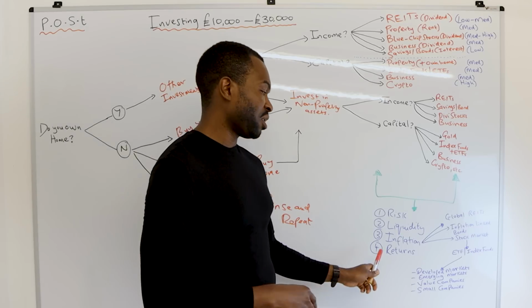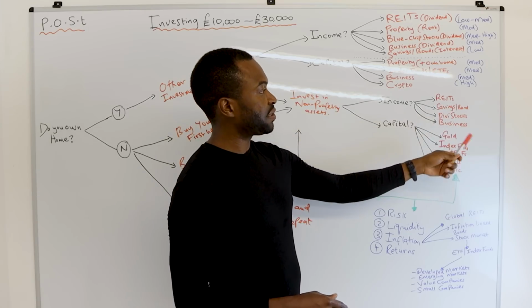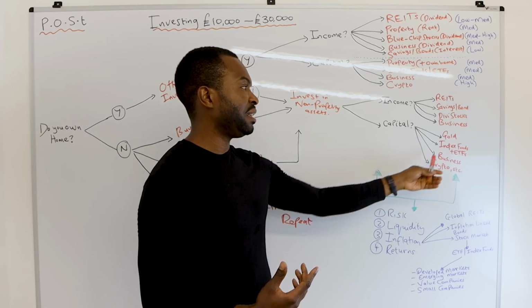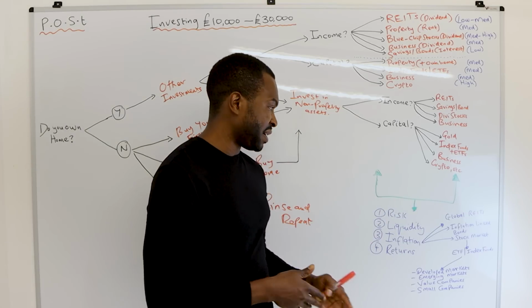And then wrapping up on the point on returns, picking the stock market, for example, I picked, say, dividend stocks. I said here, index funds and ETFs, you're looking for capital appreciation over time. Obviously, index funds and ETFs also pay dividends depending on what you're investing into.